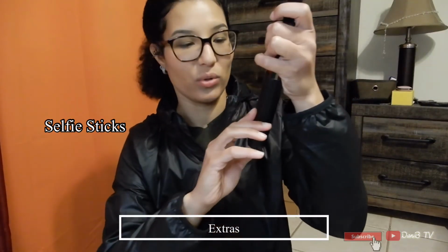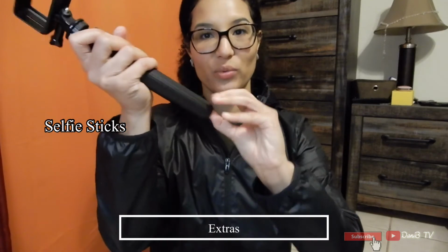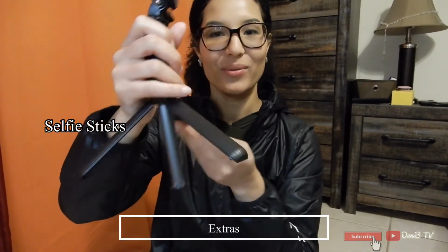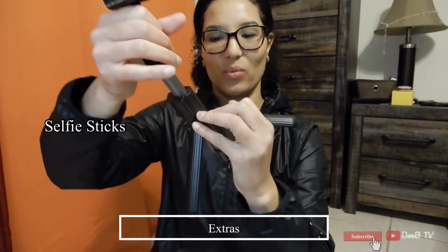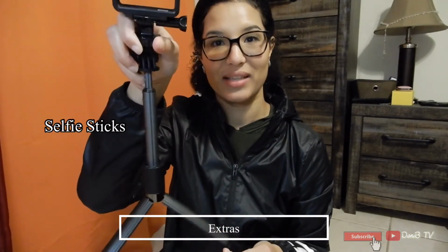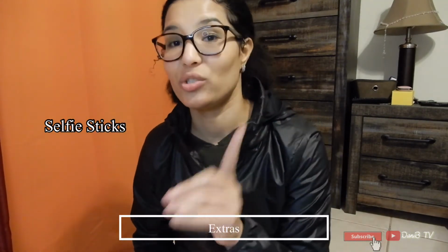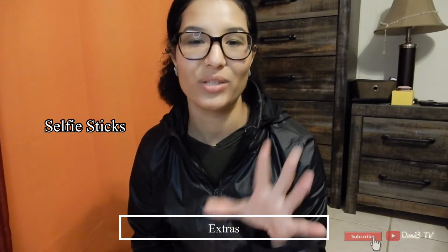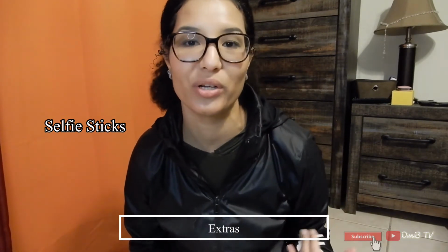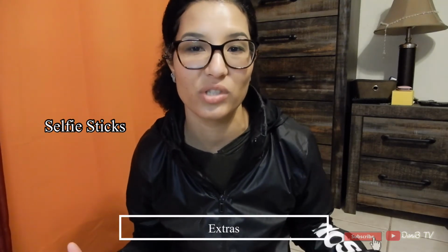But this one's really cool too because it turns into a mini tripod as well. You just pull the legs out, and when it extends, this middle part goes up so you can have it standing up as well. So this is really cool too. So have your selfie sticks, but also check, because certain places don't allow selfie sticks. That's why you need a compact one. If they don't allow it, you can just put it in your purse or in your pocket, and you don't have to worry about carrying around this huge stick that you can't even use.